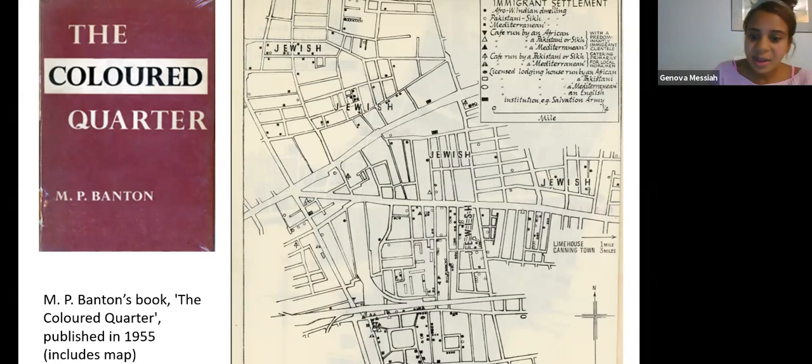And they show that it's just this one at the bottom. And it shows that there is one cafe and 2 licensed lodging houses run by Africans in the vicinity, as well as a particularly well-known cafe at the time. It was called the Rio Club on Ensign Street.